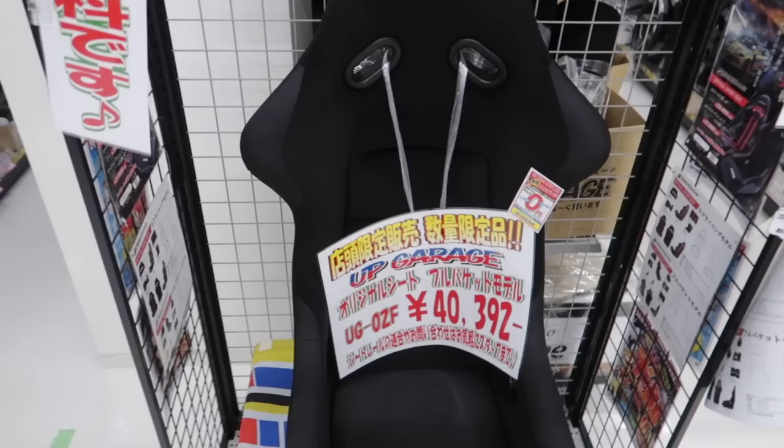Does anyone need an R34 door handle in Bayside Blue? They're selling one here at UpGarage. They only want like $12 for it. Pretty decent.